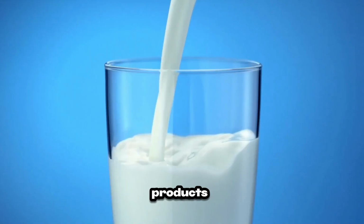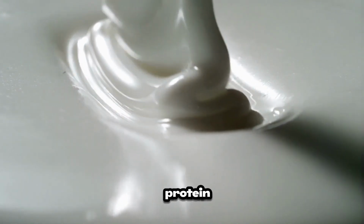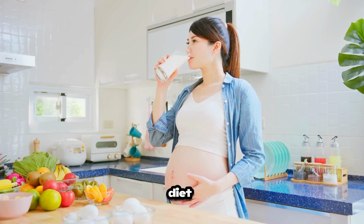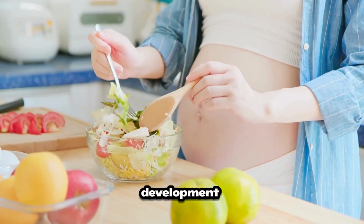Lastly, dairy products like milk, cheese, and yogurt are rich in calcium and protein, essential for your baby's bone, teeth, and brain development. So, don't forget to include dairy in your pregnancy diet. Remember, a healthy diet is key to supporting your baby's brain development and overall health.